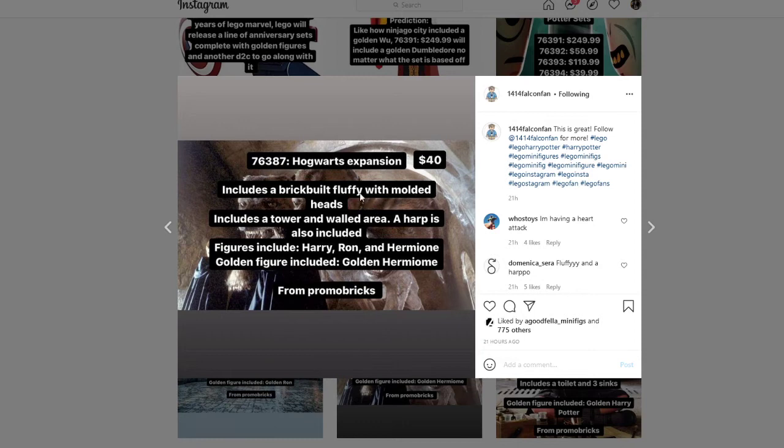And then we're going to get Deathly Hallows, and then we're probably going to get it. So I'm not too angry, but here, we'll talk about it more. Anyway, so Hogwarts expansion. I like this one.